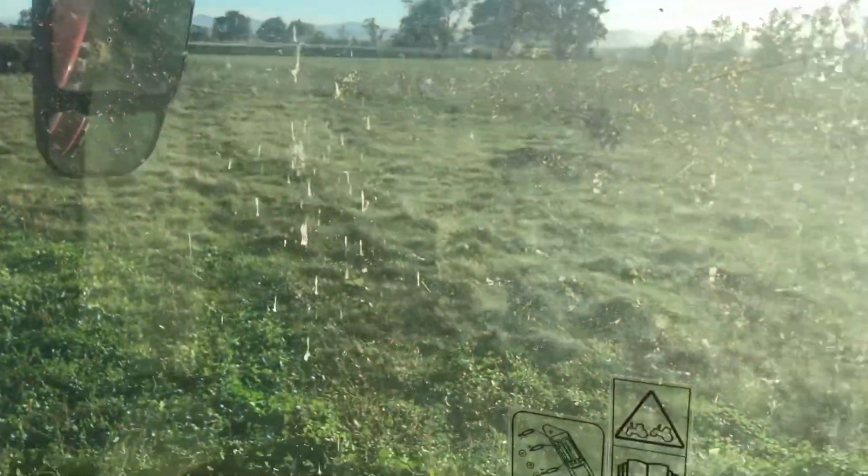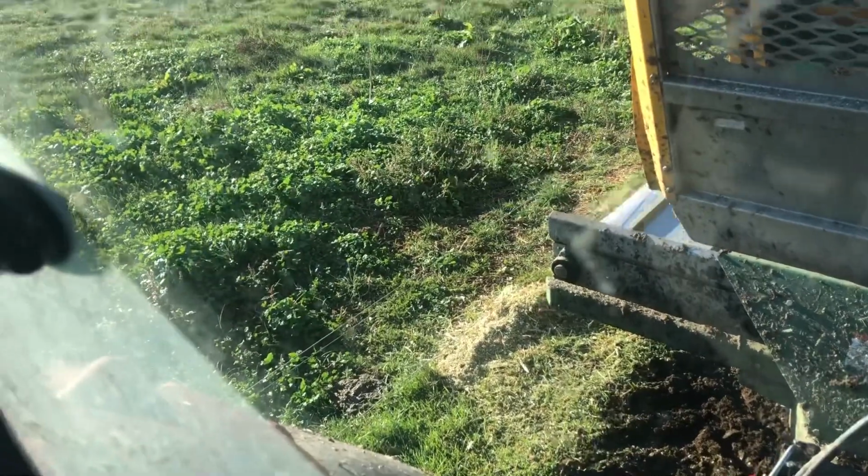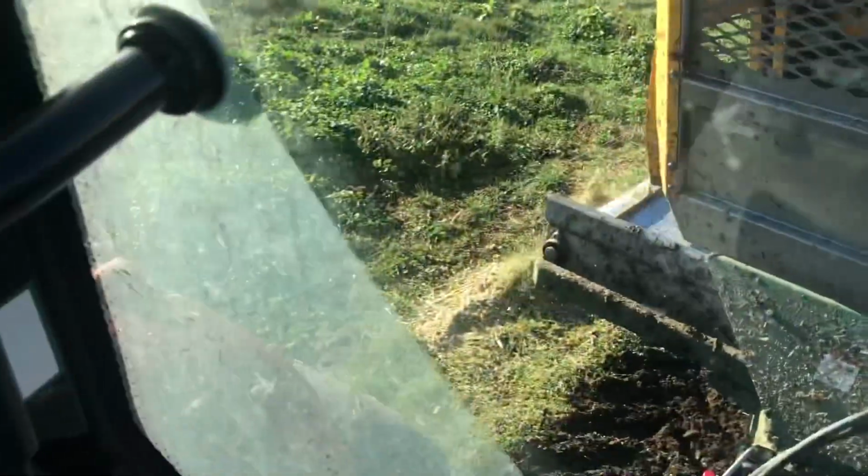Just feeding this girl here her silage, maize, sorry. I'll come back with the silage afterwards and give it to her, so it's just the leftovers from yesterday.